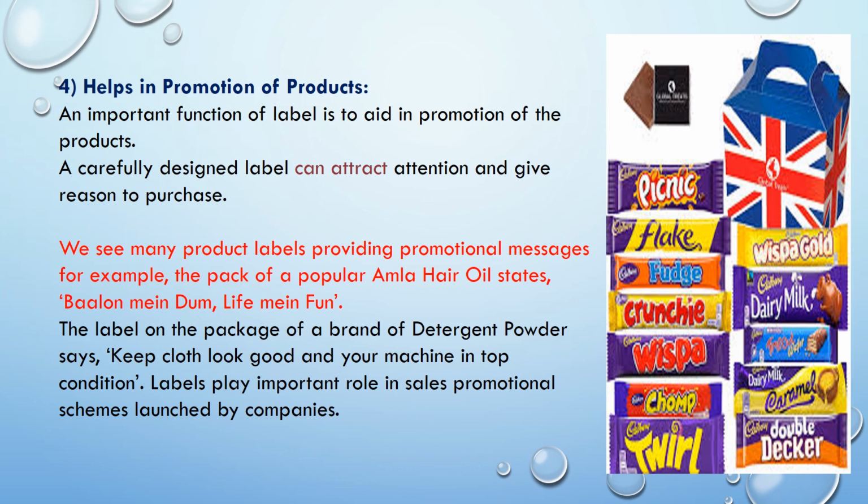Okay, so the same thing, a lot of these hair oils have "बालों में दम हो तो life में fun ho." What is it? That's a tagline of Amla hair oil. So like that, there are a lot of these advertisements which have taglines, and depending on the taglines people end up buying the product or liking the usage of the product. So that's why they say it helps in the promotion of products. When you put the tagline on the product, or when you advertise the tagline while advertising the product, people always feel happy to end up buying the product. It catches the attention, or it attracts people towards purchasing the product.